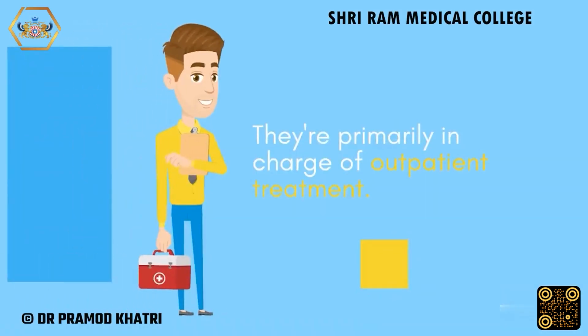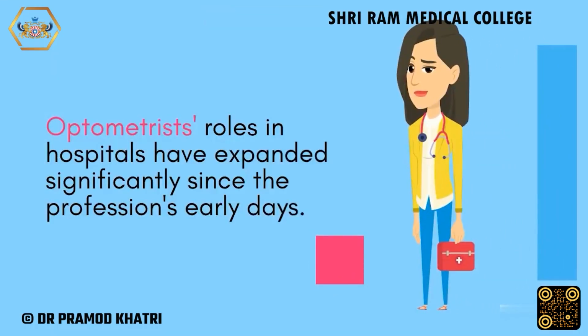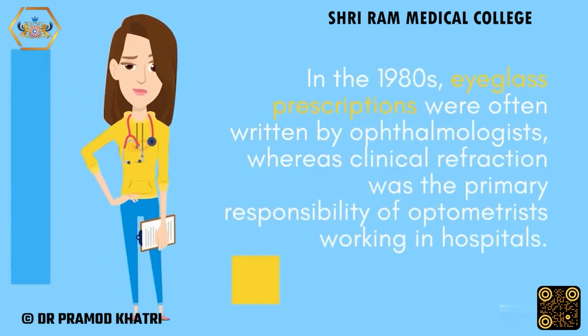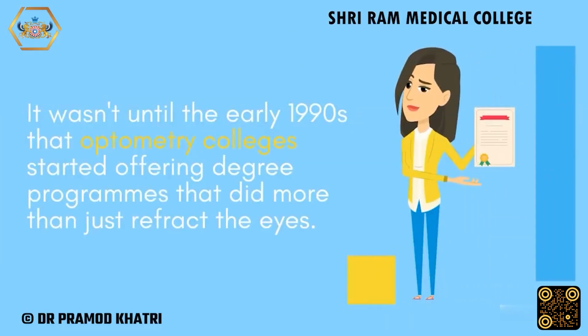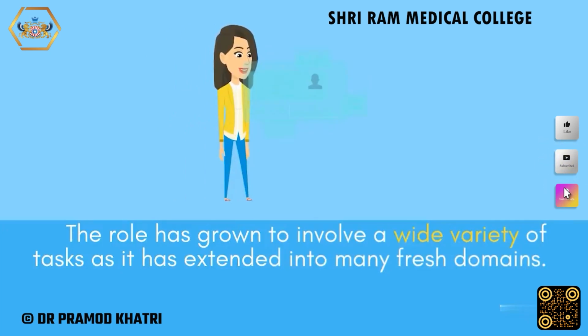They are primarily in charge of outpatient treatment. Optometrists' roles in hospitals have expanded significantly since the profession's early days. In the 1980s, eyeglass prescriptions were often written by ophthalmologists, whereas clinical refraction was the primary responsibility of optometrists working in hospitals. It wasn't until the early 1990s that optometry colleges started offering degree programs that did more than just refract the eyes. The role has grown to involve a wide variety of tasks as it has extended into many fresh domains.